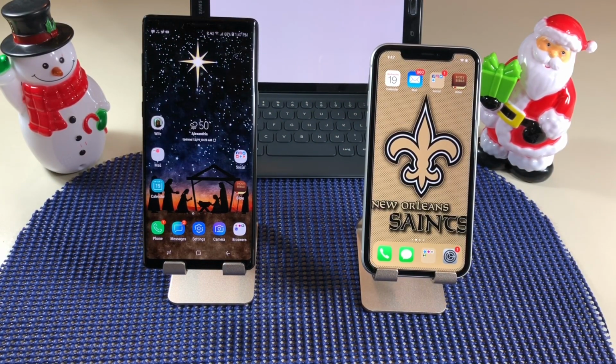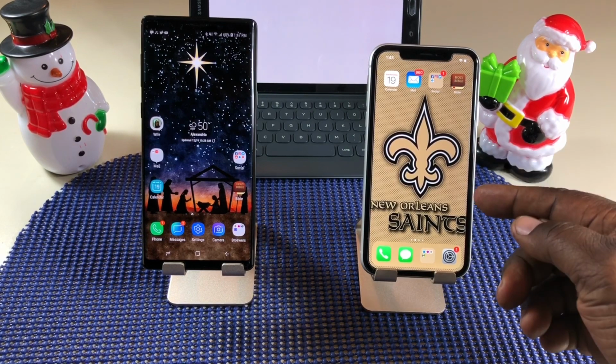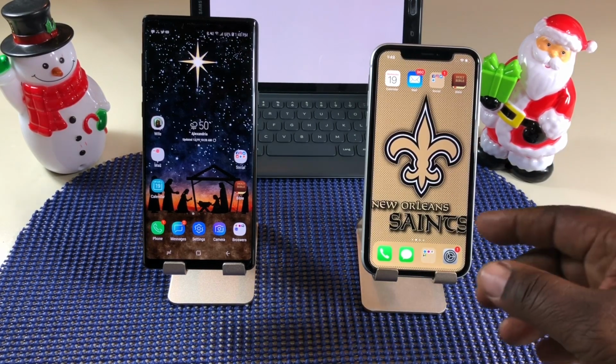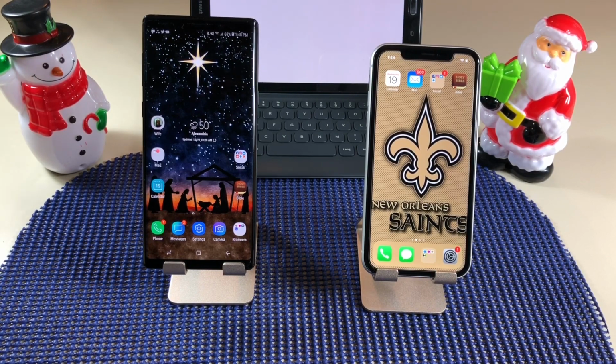So let's go on. We've just talked about the screens, the display. As far as phone calls, they both sound okay. I have had people tell me that it sounded like I was in a tunnel or covering up the bottom of the phone or something. With this one, nobody's ever said anything about that. So phone calls is gonna have to go to the Note 9 for me, and that's what it is.